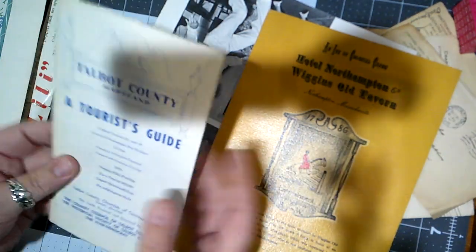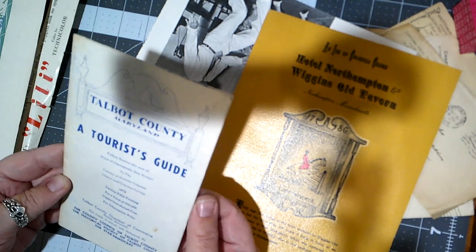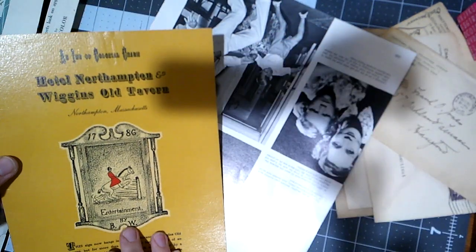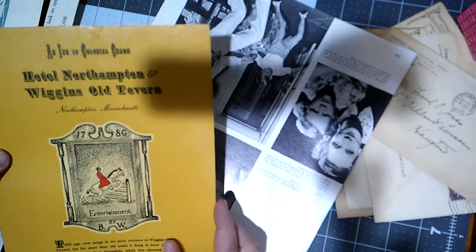Cool. Talbot County, Maryland, a tourist guide. So it tells you all the cool places to go, and there's a map on the inside here. Hotel Northampton and Wiggins Old Tavern, Northampton, Massachusetts.